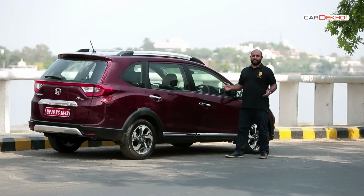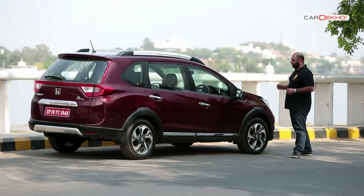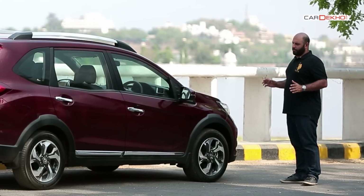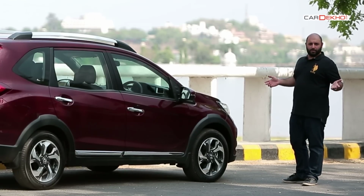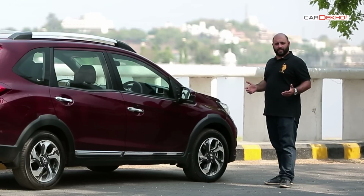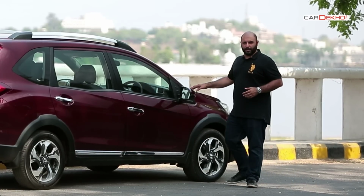Now, the Indian audiences have been waiting for a Honda diesel SUV for a long time, but the BRV, in our opinion, is just a little underwhelming. The ideal audience for this car is the family man or family woman who has a new family, couple of kids, couple of dogs, maybe parents to take care of, and the one who likes to go out on road trips or weekends out regularly.